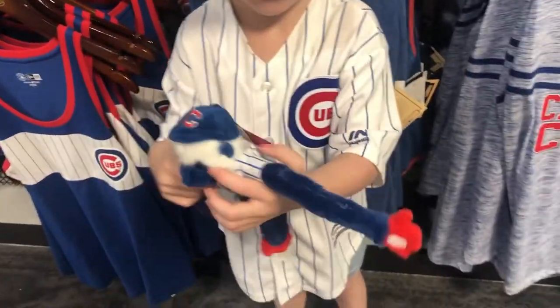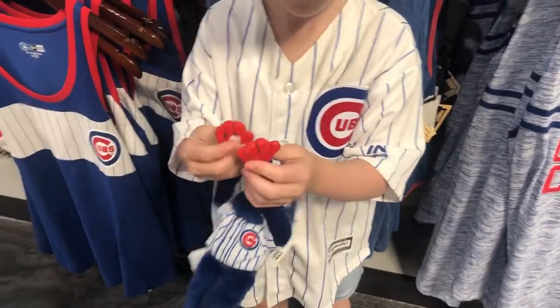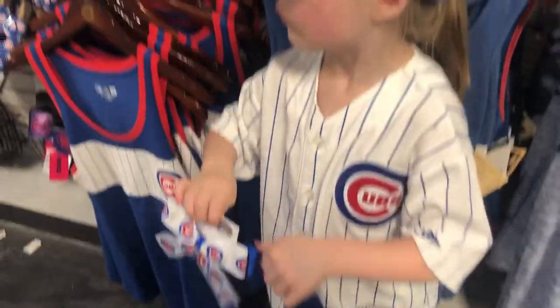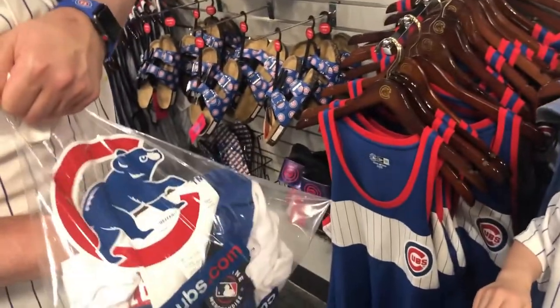I got this monkey that can hang on. You got this monkey, okay. And you got a bow. I'm not gonna need a shirt. And then we got a couple of different shirts.